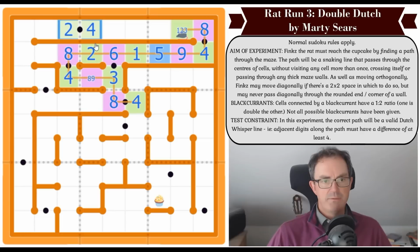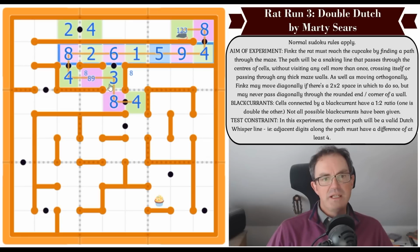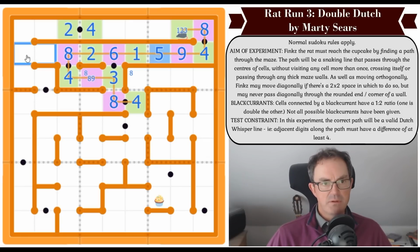1, 2, 3, 4. Is this helpful? We could now say one of these is an 8. That's certainly true. Okay, what do we need to complete row 2? We need 3 and we need 7.